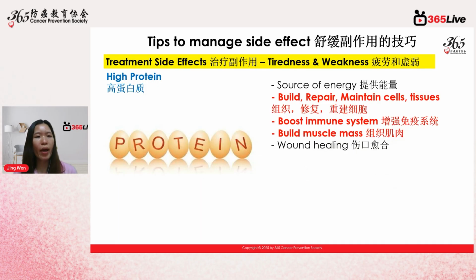Let's take a look at protein. Okay, so just now in the first tip I already mentioned that we should try to prioritize protein. So why is protein so important? Of course, protein does provide us with some energy, calories, and so on. But most importantly, protein helps us to build and repair cells, because we know that no matter what type of cancer treatment, it will definitely cause certain damage to our healthy body cells.